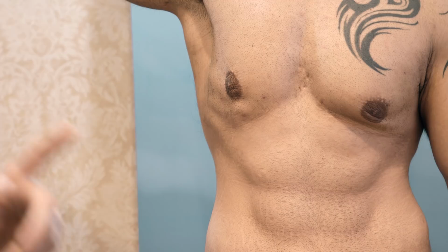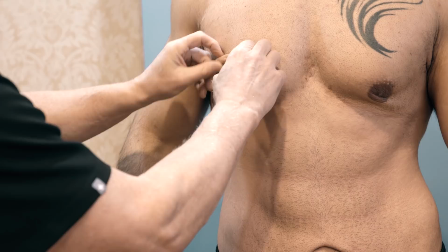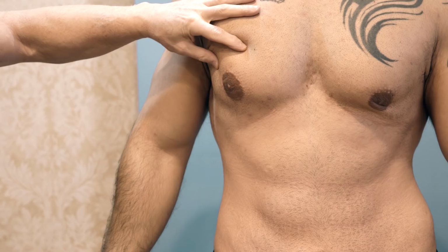But I warned him and I told him when we initially did it that you may, you might, you should get a nipple lift. And this is what we're going to do today. So I'm gonna make the nipples smaller. They're kind of too big. They're like Buick headlights. And they're just too big and too massive. And I'm gonna make them small because they are gonna stretch out anyway.